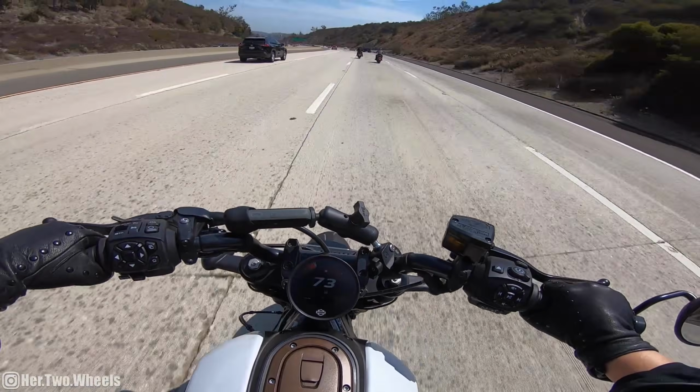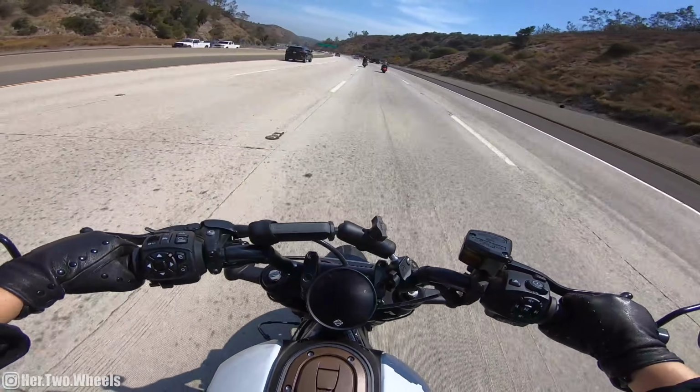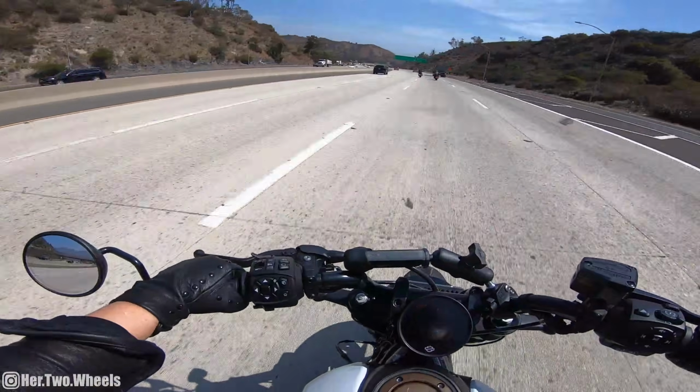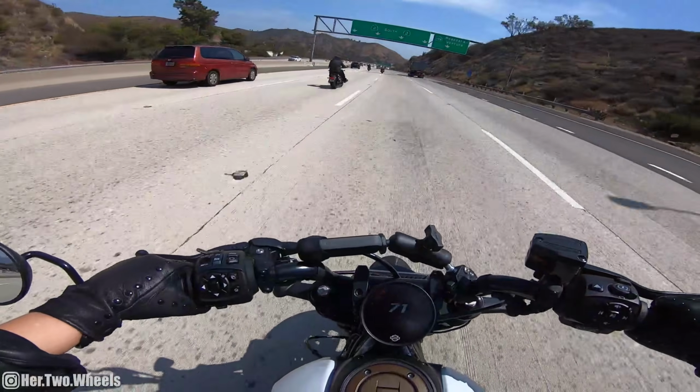We are bombing it down the highway. And boy, I'm gonna tell you what, this bike gets it. It is torquey. It has 94 foot-pounds of torque, and when you get on it, especially when you're in sport mode, it launches.